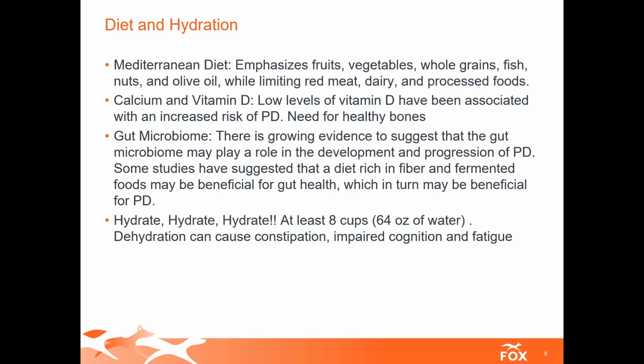Calcium and vitamin D. Low levels of vitamin D have been associated with increased risk of PD. We need it for healthy bones, though, right? So we definitely need to get that calcium and the vitamin D, and it's why it's important we get those checkups from the doctors and those labs, and we take the supplements when we're supposed to, and the ones we're not, we stay away from.